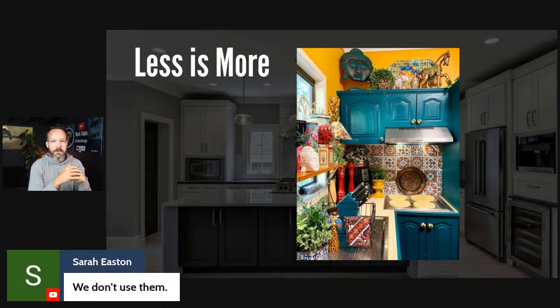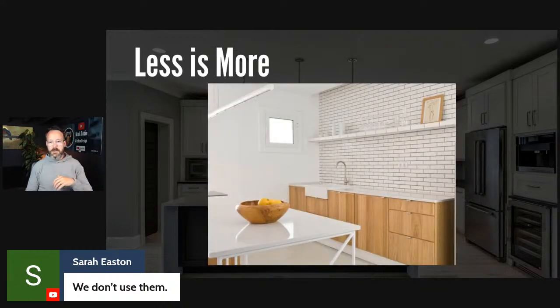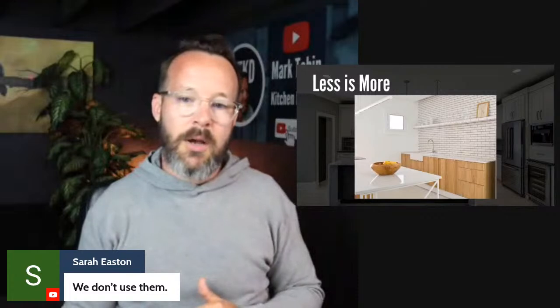There's lots of storage, everything's accessible. That's kind of the dream. But yeah, there's just been this turning point, this trend around just making the kitchen a little more breathable.